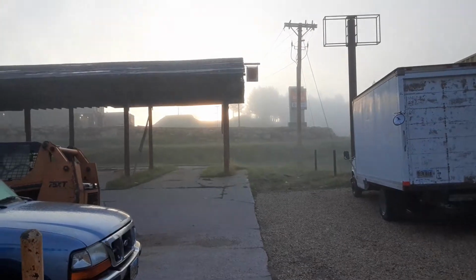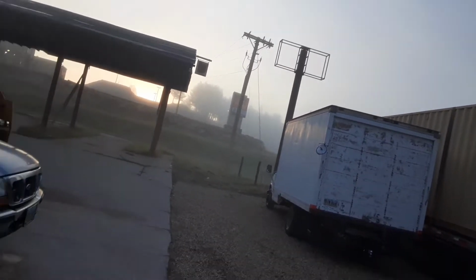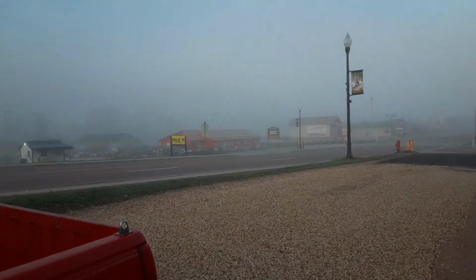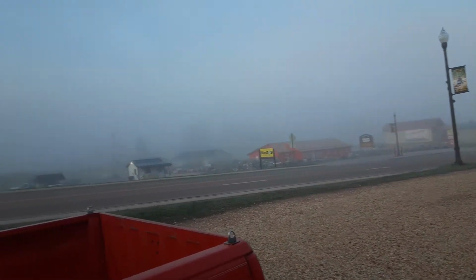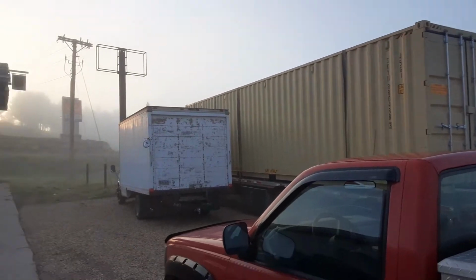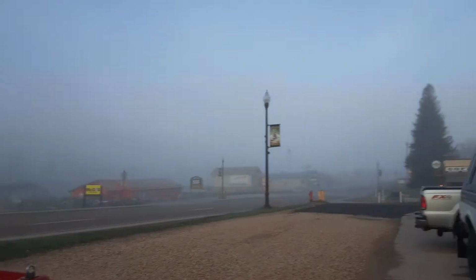You can kind of see the sun shining through the fog up here. We are in Black Hills, South Dakota. Let's see. Oops. Watch out for the water, Ken. Rock shop across the street. 40-foot shipping container, van, and a trailer, and the shop.